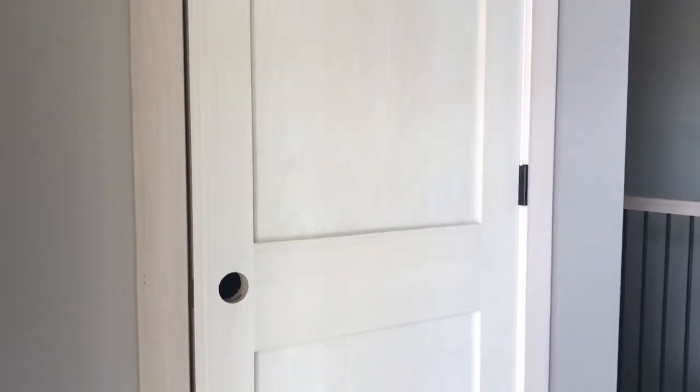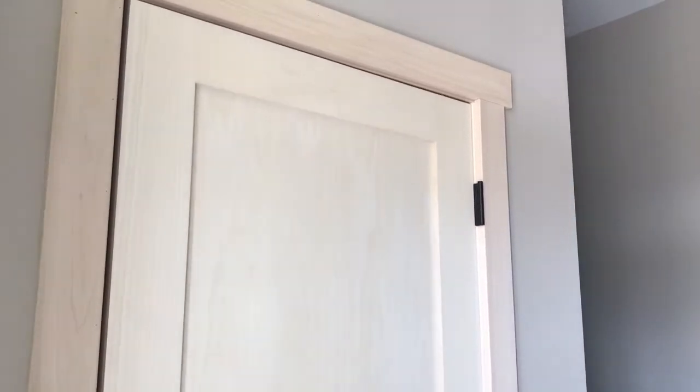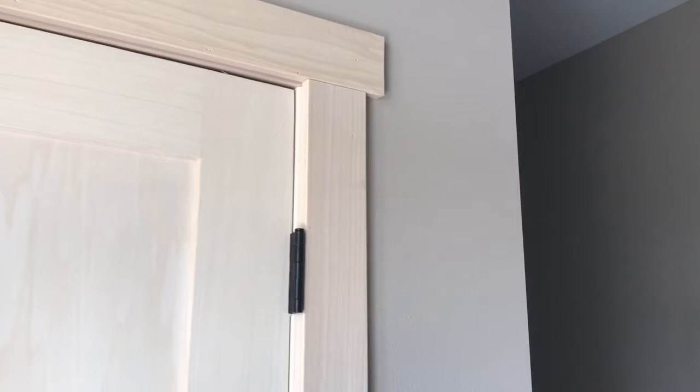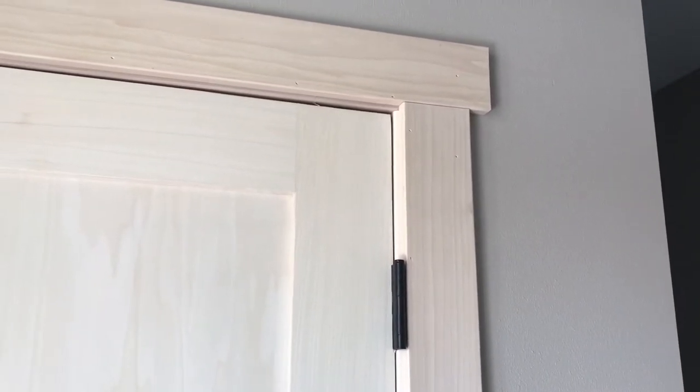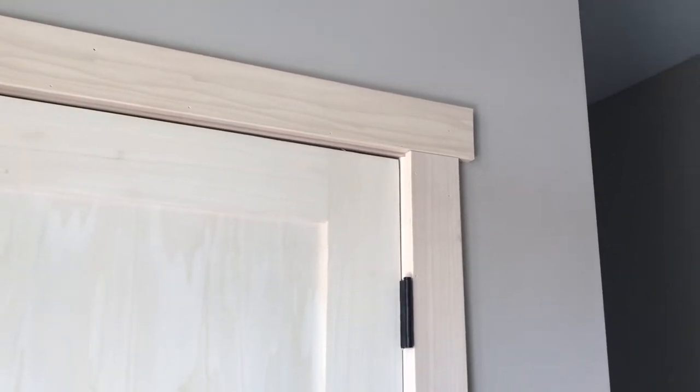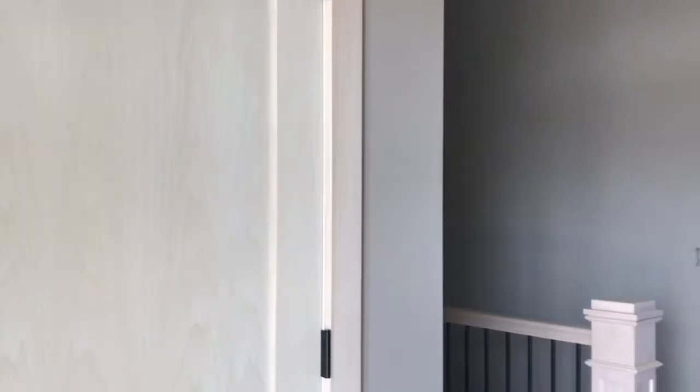So what they did in this case is they actually took a clear finish and then they put in a little bit of white, so it's almost like a whitewashed look. But I just love the way that this looks. They chose a very light gray color for the paint. So I would say trending right now, of course, is grays, grays, and anything light. I feel like the lighter the house is, the larger it feels, the more open it feels.